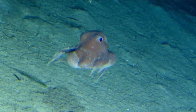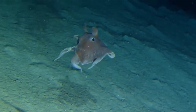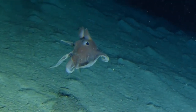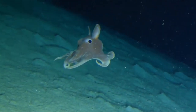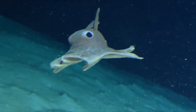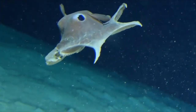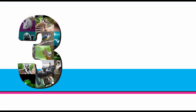From the front, they look just like our good old friend Dumbo. Did you know that the little pink octopus in Finding Nemo was a dumbo octopus? Aww. By the way, did you know that most octopi have 3 hearts and 9 brains? Wow, that's weird. But did you know that the next animal should be coming up right now?